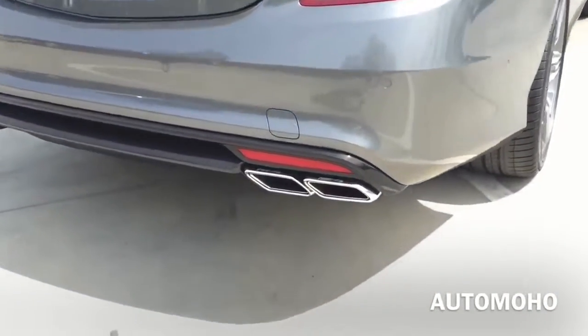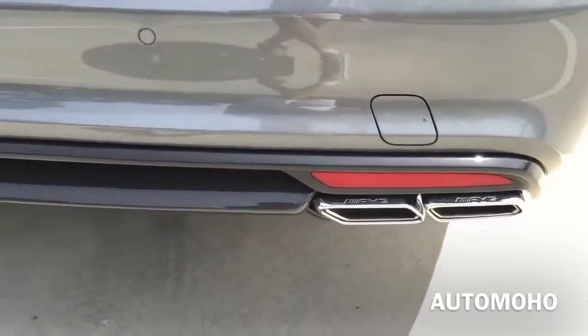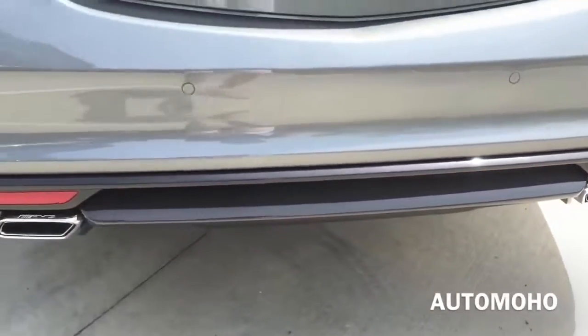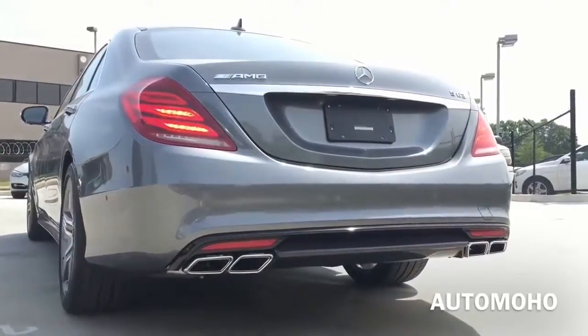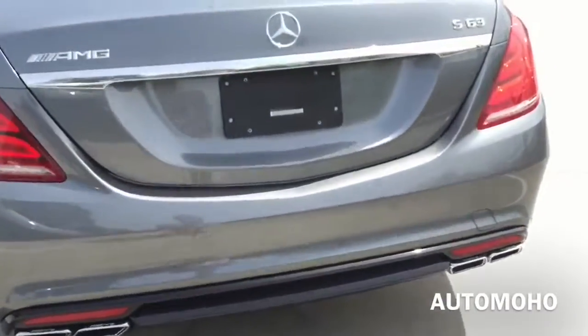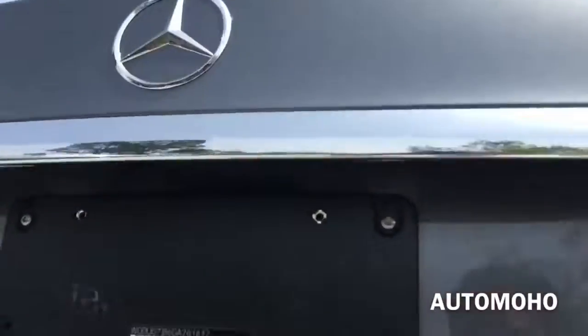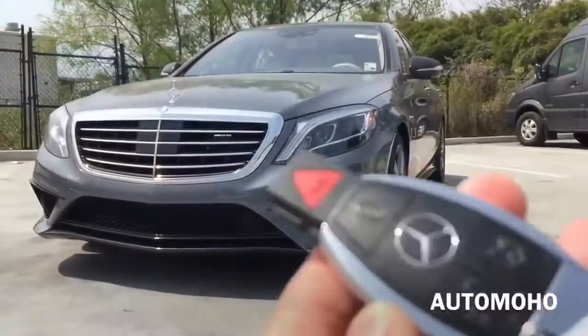At the bottom is the black rear diffuser with carbon fiber strip running across the bottom portion that frames the quad chrome trapezoidal exhaust tips with dual sound mode and AMG lettering printed on it. Parking sensors are also integrated into the rear bumper. And there you have the rearview camera, which will retract once the vehicle is in reverse. On top is the third LED brake light.